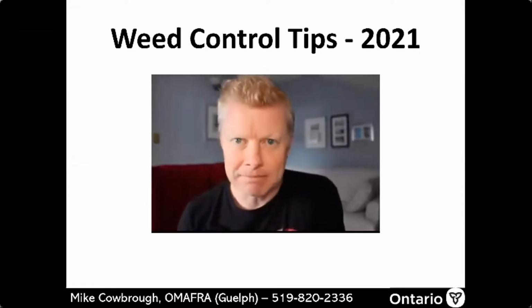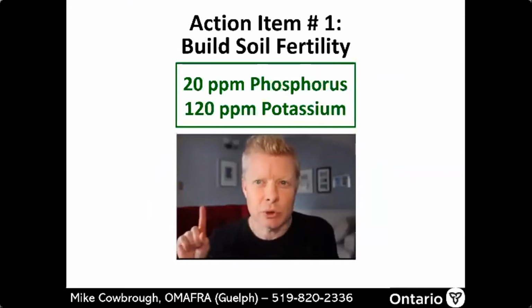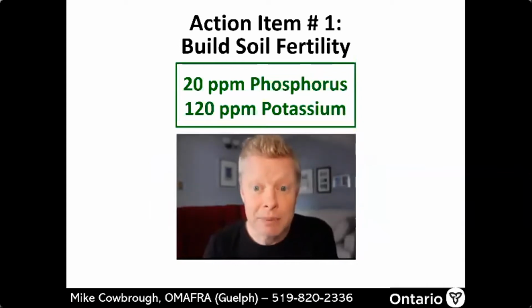So let's begin. Action item number 1. Building our base soil fertility levels to 20 parts per million of phosphorus and 120 parts per million for potassium. The name of the game is to harvest as much of the sun's energy as possible. The quicker we can get our crops to close their canopy, the greater the yield potential, the more sun we can harvest. But it also has lots of benefits from a weed control perspective.